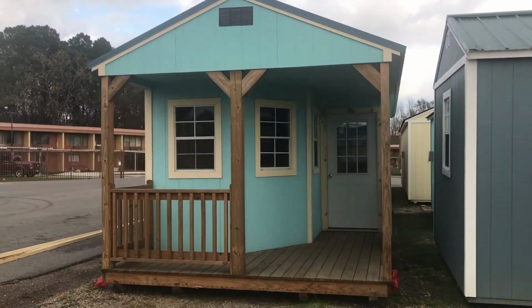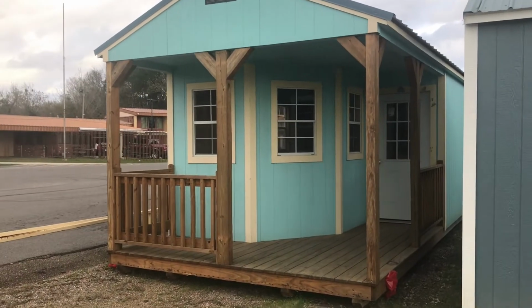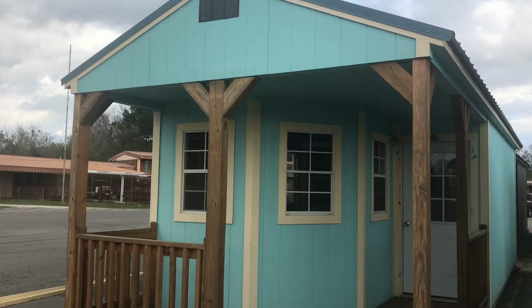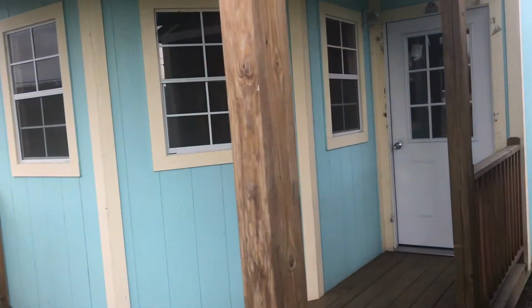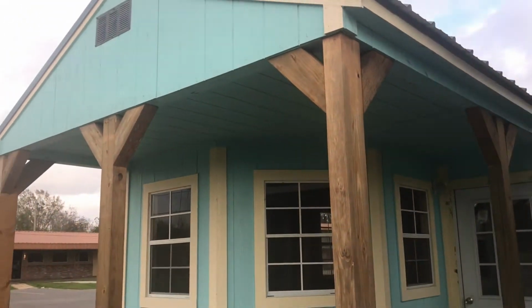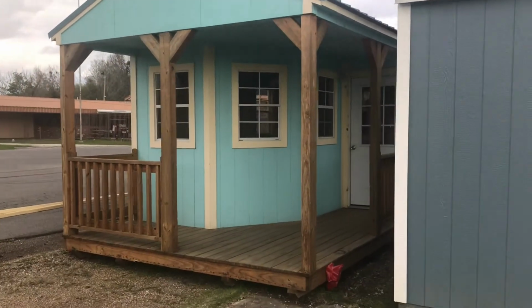This cabin comes with four 2x3 windows, a 9 light 36 door pre-hung, and three porch railings. It also comes with a 36 solid walk-in door, an electrical package, and one porch light with switch, which does not include the bulbs. This cabin also comes with a 3x3 window and a 200 AMP breaker box upgrade without the main breaker.